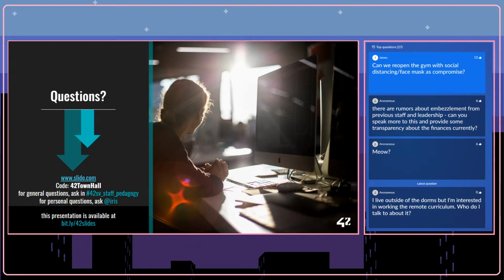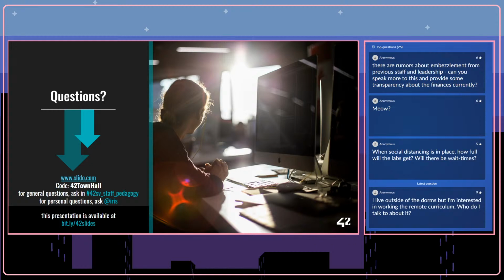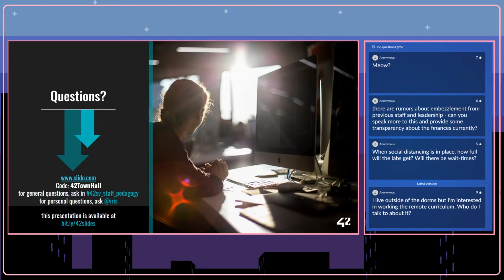There are rumors about embezzlement from previous staff and leadership. Can you speak more to this and provide some transparency about the finances currently? I cannot speak about any past embezzlement. I'm not aware of any such things occurring in the past here. Our finances are fine as we stand right now. Other than that, I can't really speak to anything that may have transpired in the past.